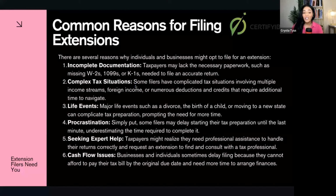You have life events. So your taxpayer, whether individual or business, they might have gone through a divorce, birth of a child, moving to a new state. This can obviously complicate tax preparation, which would promote them needing more time.